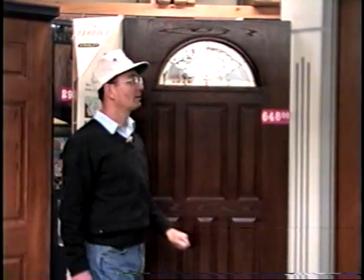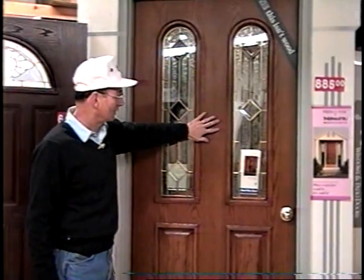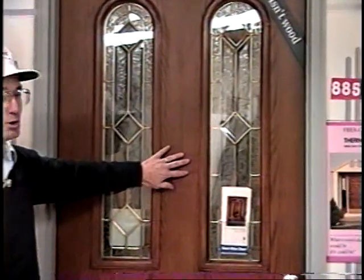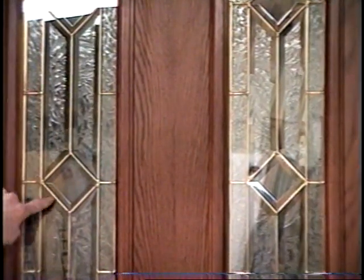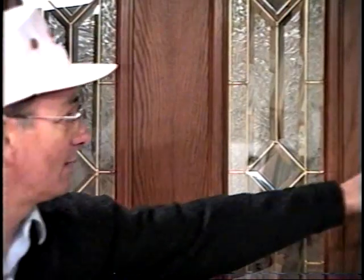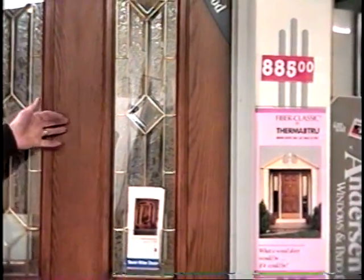And then we'll go over and look at one more door. This is a Therma-True door. Again, it's not a steel door, it's a fiberglass. We're going to talk about warranties on these doors also. I think you'd be surprised how long they're warranted. This door, the two beautiful insets, they're leaded, they're actually beveled inside. The glass is beveled, it's all insulated. And now we're up to, see Joanna, we're up to almost $900 on this entrance system. And how does the price go on?